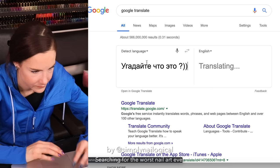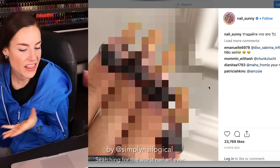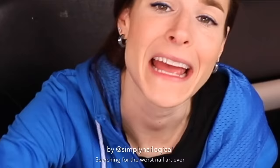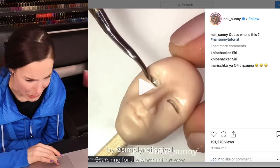I wonder what the caption says. Let's translate it. I'm really curious. Guess what it is? Oh my God. Let's just say that it's male parts that are protected, and it looks like maybe black glitter was used for the hairy region. Whose face is that?